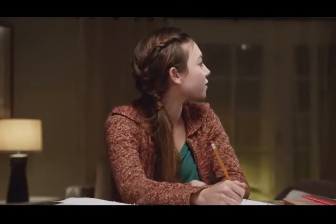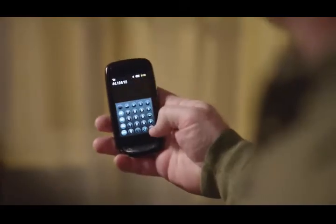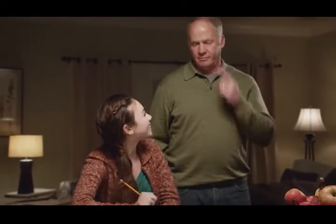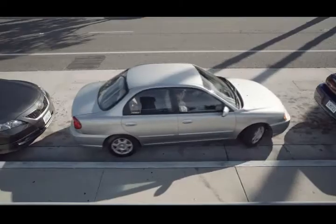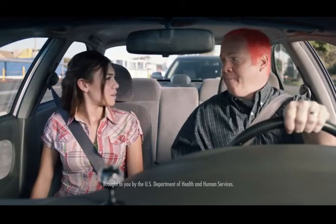Can you help me with this? My new dad teaches me all kinds of stuff. Sure. He helps me with homework. That would be 3.6795. Thanks. Yep. He helps me with my decision making. I wouldn't use this one. Ever. And he's even teaching me how to drive. And that's why cars have bumpers.